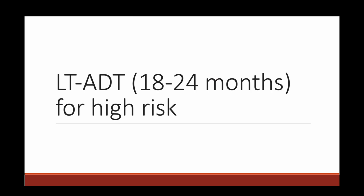Now that we hopefully understand the rationale for using 4 to 6 months short-term ADT for patients with unfavorable intermediate risk prostate cancer, let's move on and talk about the rationale for long-term androgen deprivation therapy, 18 to 24 months, in patients with higher risk disease.